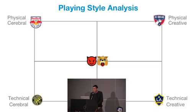And then on the top right, you might have FC Dallas, who are again creative. They have individuals who can do some really special things and turn the game in a moment, but physically they're also very good. So they rely on pace and power, especially in wide areas. So you can see, just for argument's sake, the further out towards the edge of the box you might go, the more defined your styles are.